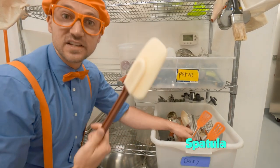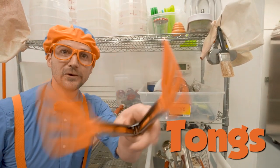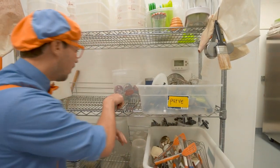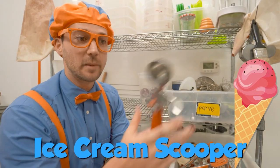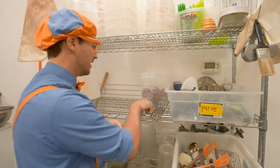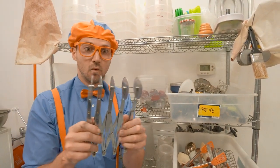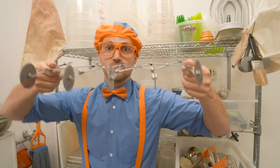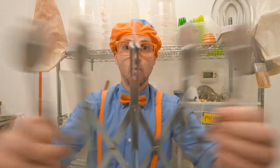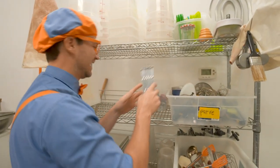Ooh, whoa, a spatula, some tongs that kind of look like spatulas. Whoa, a little ice cream scooper. I bet you can scoop and measure a bunch of cool things with this. Whoa, look at this. Whoa, that's sharp. You can make some nice, even lines with that. Ooh, when you cut a bunch of dough. Okay, let's put that back.